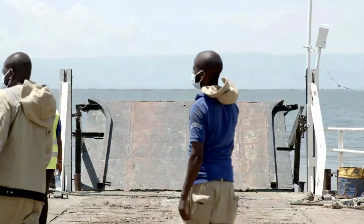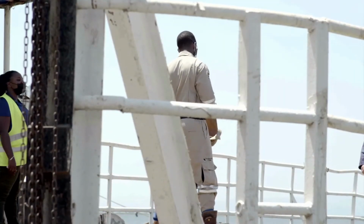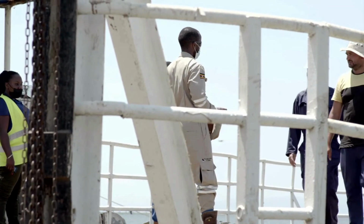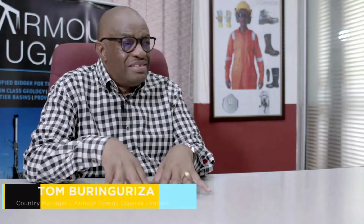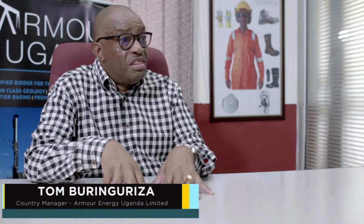Information about this industry is there. Petroleum Authority, I don't know what more you can do to provide information. It is all over the place. Now, if people do not go and find that information and use it to do business, there's nothing more you're going to do. So that's my quarrel really with Ugandans. Go get the information, see how to use it.